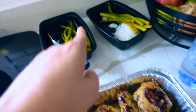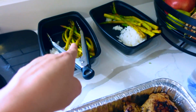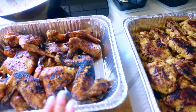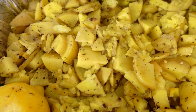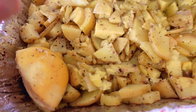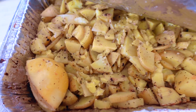I already have two of Alleel's lunches prepped, so I just weigh out the veggies and the carbs. So that's kind of how I keep his little things going. So chicken wings, chicken thighs. Ooh, these potatoes, guys, are so good. They legit taste like Greek potatoes, and on the bottom they kind of got crispy, so they'll have a little crunch. Absolutely delicious, super easy.